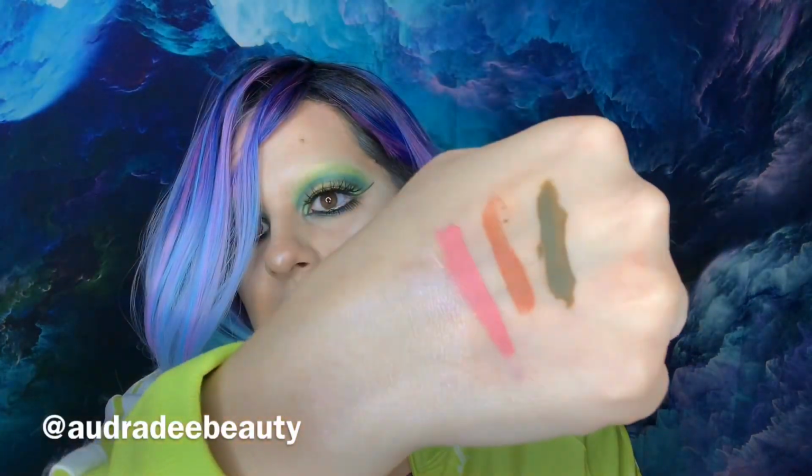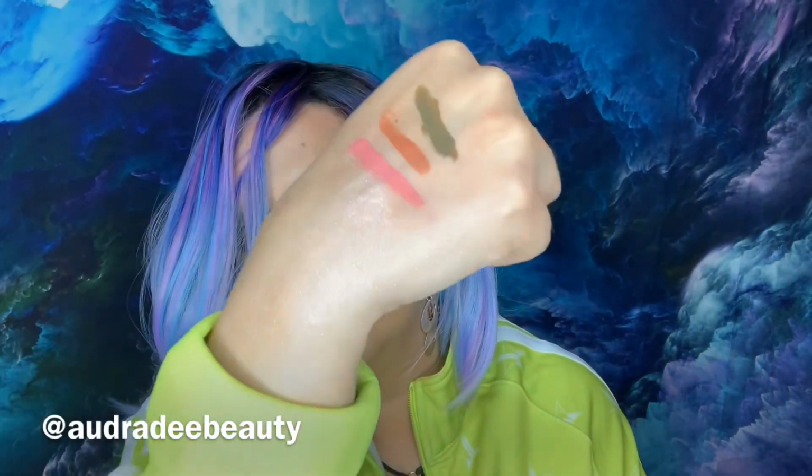So of course, I love it. I would definitely recommend it. You gotta have at least one in your collection, you know. If you love highlighter, you gotta have some kind of body shimmer. And this is a great one. So that's what it looks like, all sheared out. It just gives your skin that bit of extra.